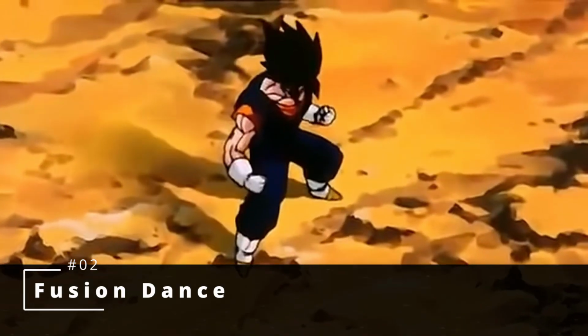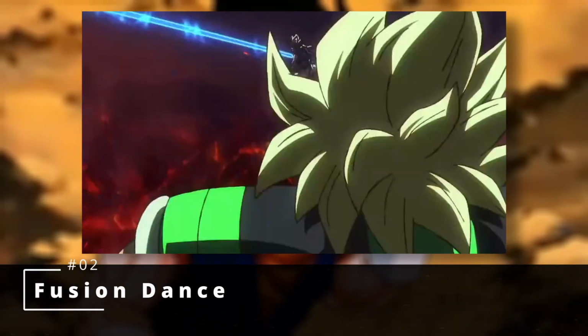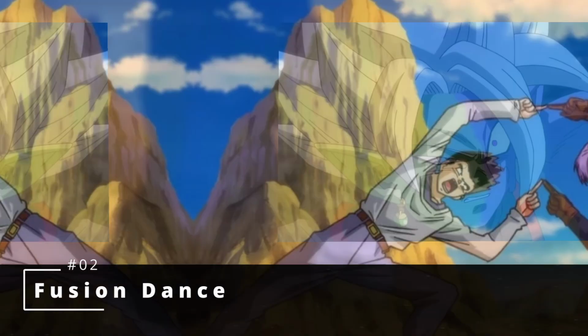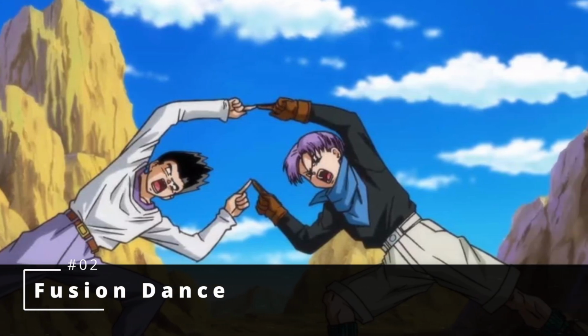It was believed that a fusion would last 30 minutes no matter what, but the Potara fusion is weaker because the more power you exert, the shorter the fusion. Goku and Vegeta, when using Super Saiyan Blue, were only Vegito for a couple of minutes. Regardless of that, the technique is extremely powerful, important, and extremely iconic, which is why it's second.